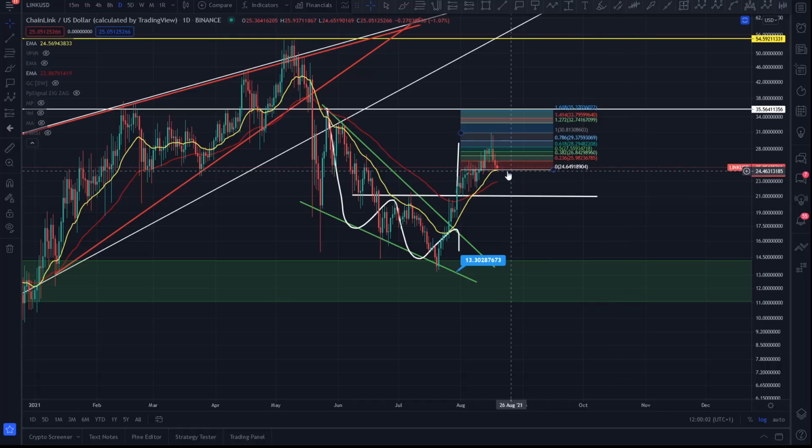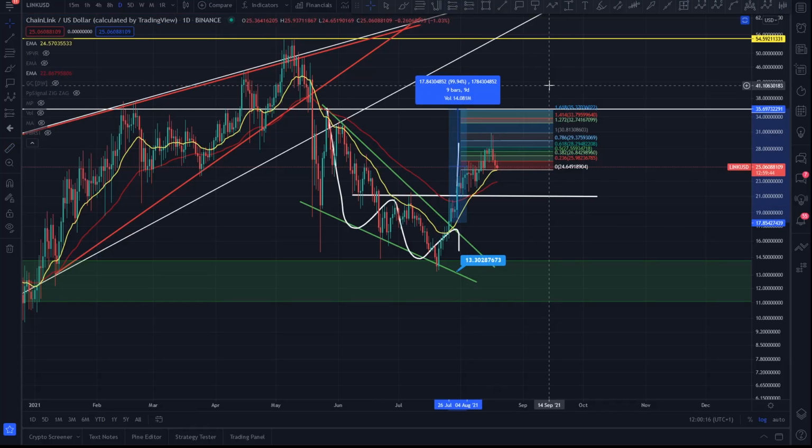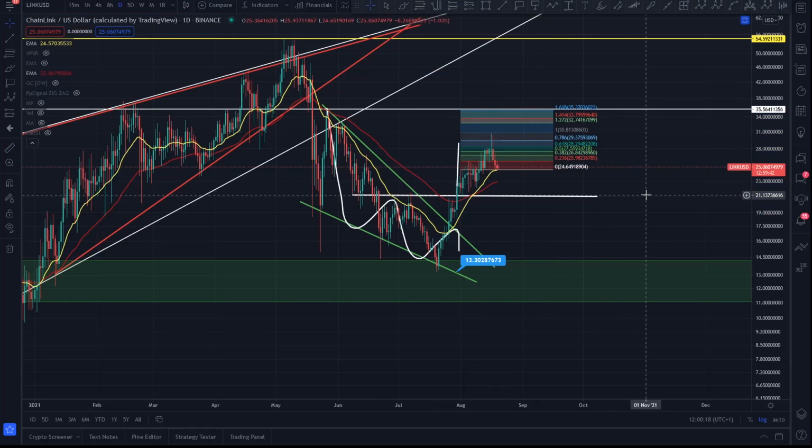New technical target, providing we can break up now, is $35 and a 40% plus trade, which would complete our break of this trade here and bring us all the way up to our technical target, which we outlined on the 24th of July, and that was a 99% long up just there.